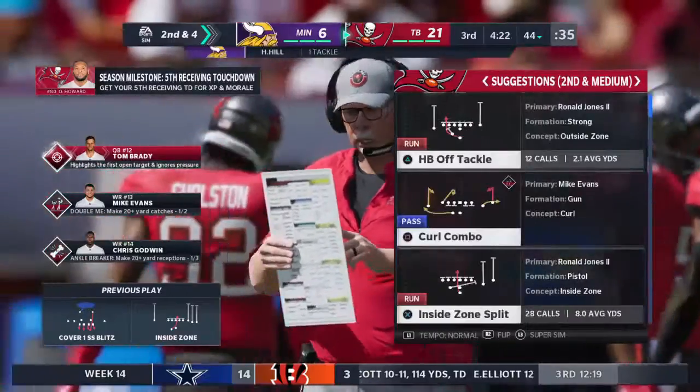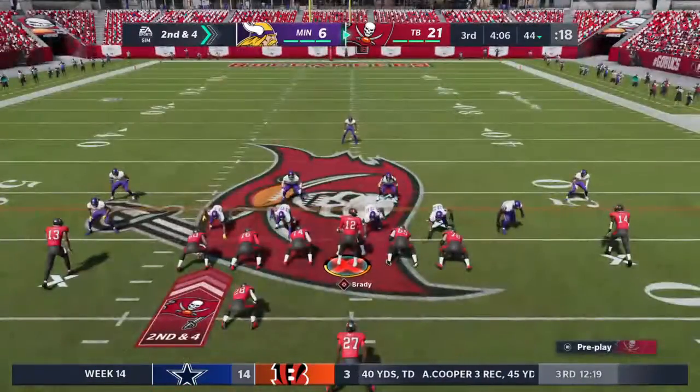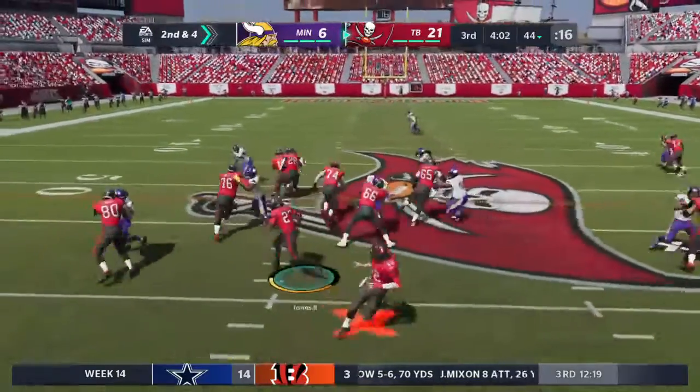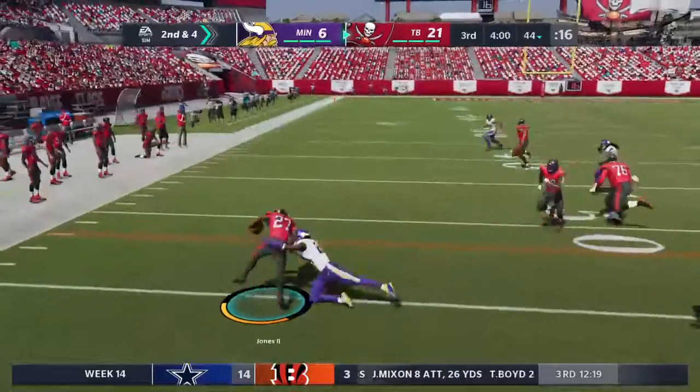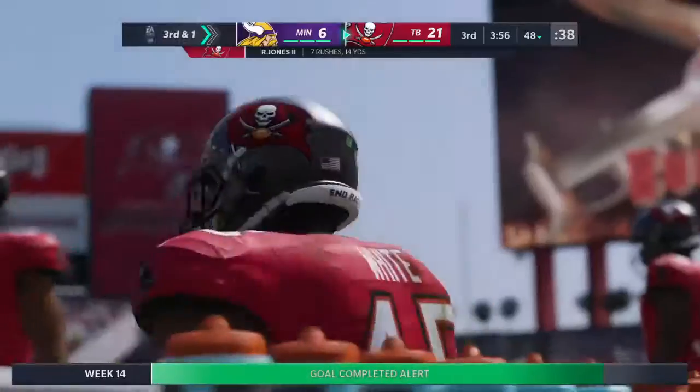He'll get a nice chunk there on the first down run, and it's 2nd and 4. It's a pickup of 6. Brings up 2nd and 4. Again, it's Jones. Pushing forward for 3 up to the 48.